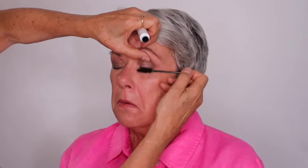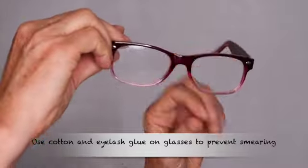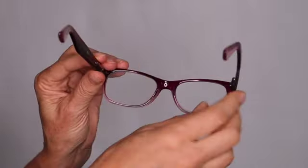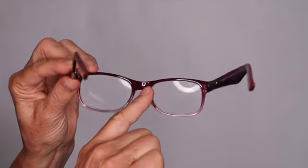And now we're going to use some black mascara by Jane Iredale. I love this mascara. It doesn't contain formaldehyde. It goes on well. I would not use false lashes with glasses. As you know, they hit the glasses. Here's an idea with your glasses: put a little bit of cotton stuck on that part of your glasses with some eyelash glue, and it will prevent it from smudging. Look at that, she's gorgeous.